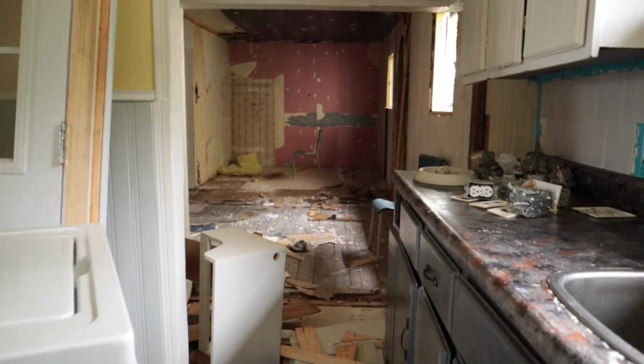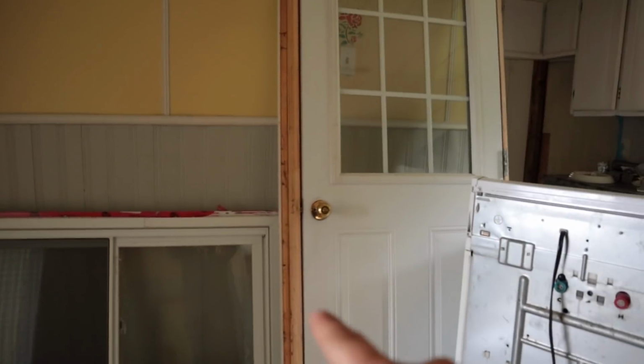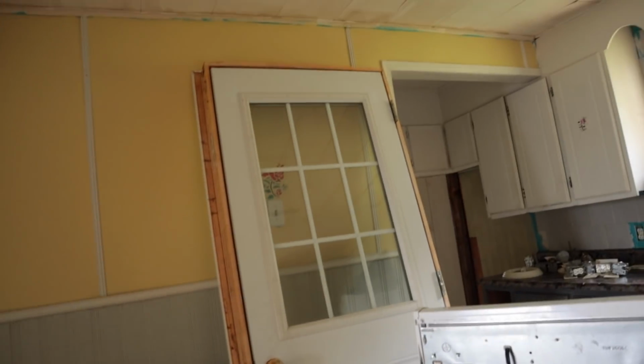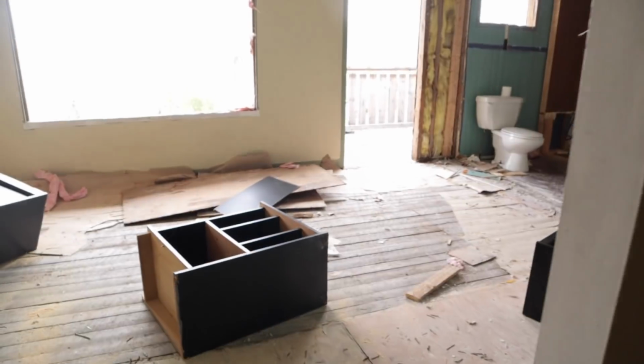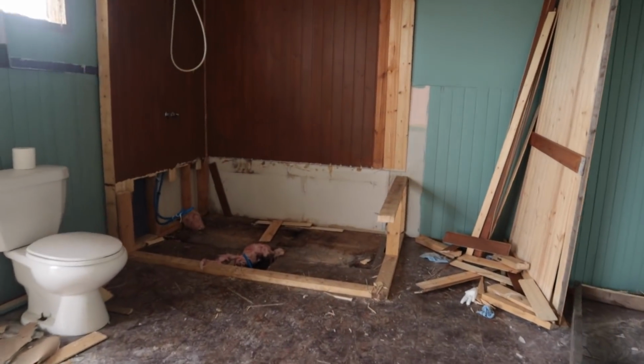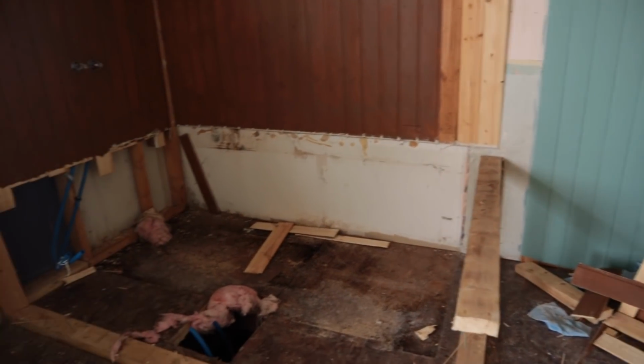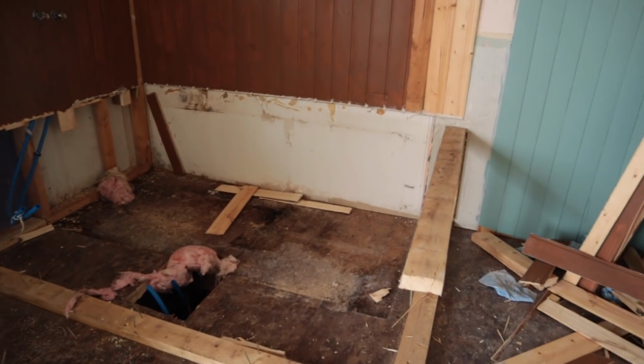All the non-load bearing walls have been removed. This is a brand new door and a new window, keeping both of those for my shop. And just last night, that big soaker tub that I showed in an earlier clip sold. Big soaker tub sold, so me and Dad ripped it out last night.